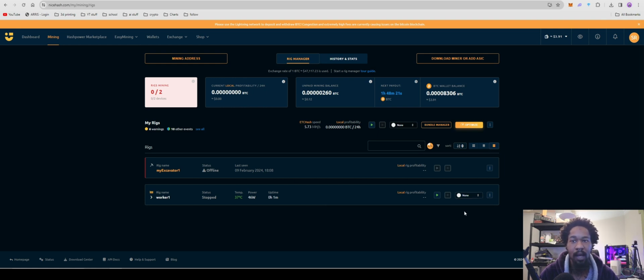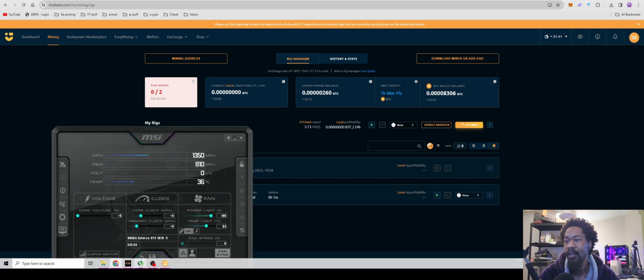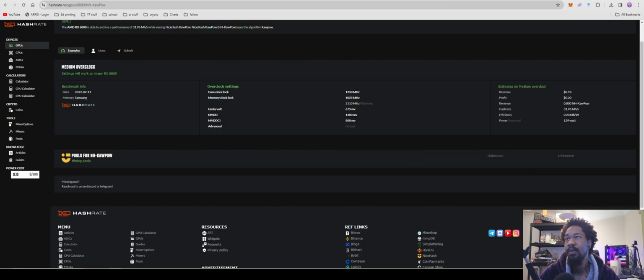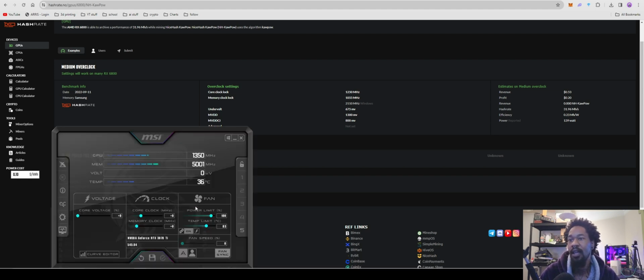You would hit medium on it, or you would come over to something like MSI Afterburner and you would enter those overclocks we found earlier. You have your core clock, your memory clock, and your MVDD and your MVDDCI. AMD will have these. NVIDIA will usually just have core clock, memory clock, and power limit.